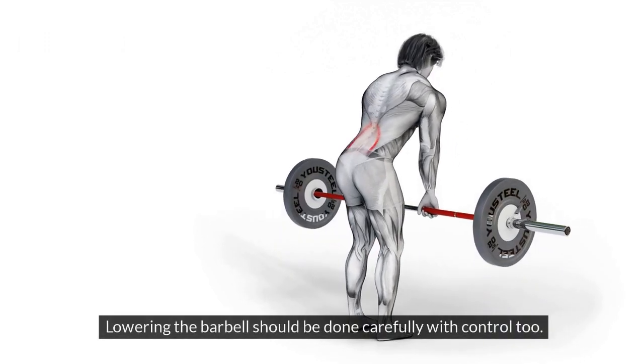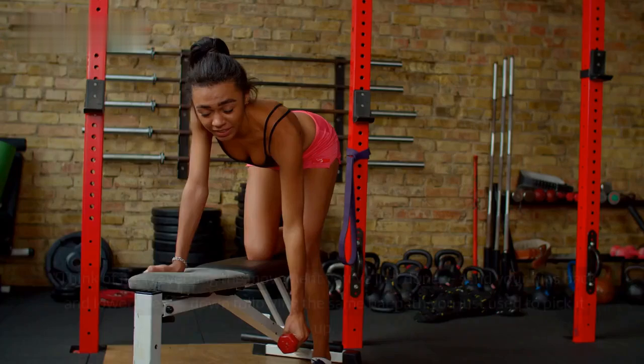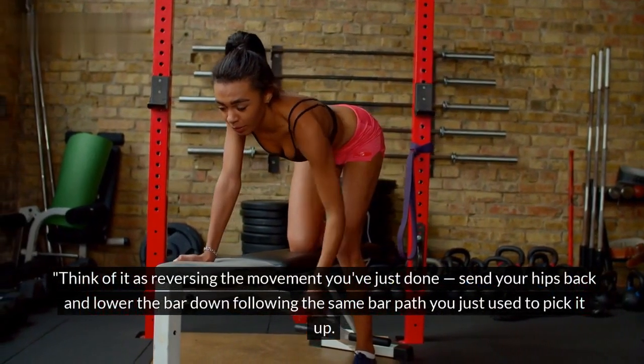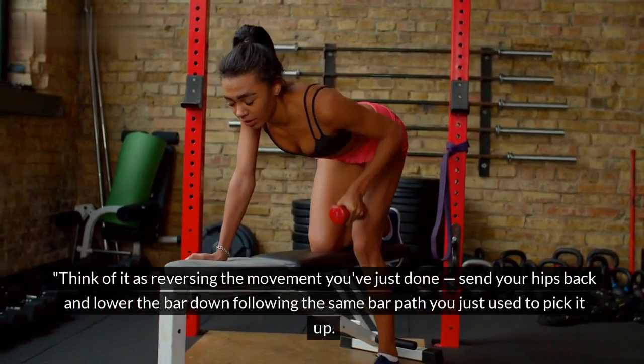Lowering the barbell should be done carefully with control too. Think of it as reversing the movement you've just done. Send your hips back and lower the bar down following the same bar path you just used to pick it up.